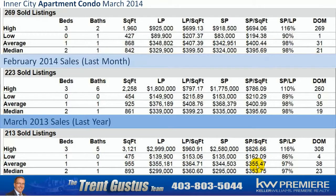Last year our average sale price was $344. This year it's $342, but our price per square foot is $400 this year compared to $355. So price per square foot is definitely up, and where's our median at here? Our median sale price per square foot last year was $353, now it's up to $395. Last year 23 days on market, so it was pretty active, and it's pretty active this year. But people are definitely paying more for their inner city condos this year than they were last year.